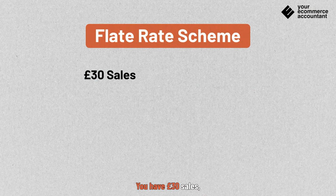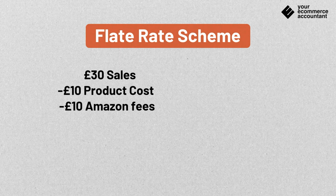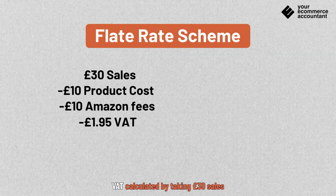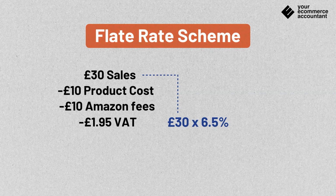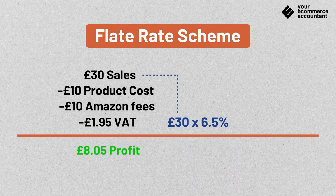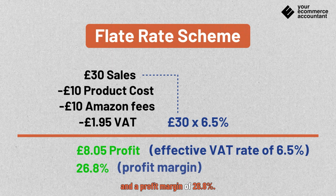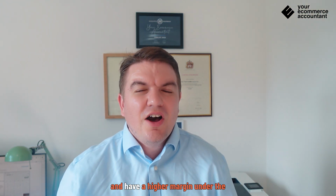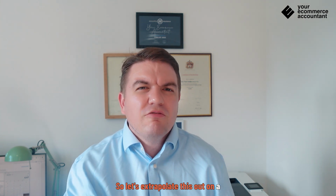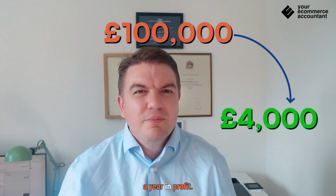So let's look at if you are registered under the flat rate scheme. You have £30 sales, minus £10 product costs, minus £10 Amazon fees, minus £1.95 VAT calculated by taking £30 sales times 6.5%. This is a profit of £8.05, which is an effective VAT rate of 6.5% and a profit margin of 26.8%. So in this scenario, you would pay less VAT and have a higher margin under the flat rate scheme. So let's extrapolate this out. On a revenue of 100k a year, that would save you £4,000 a year in profit.